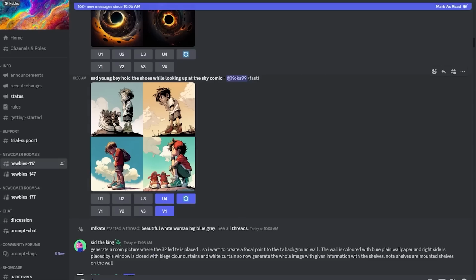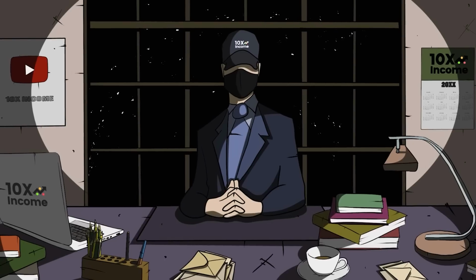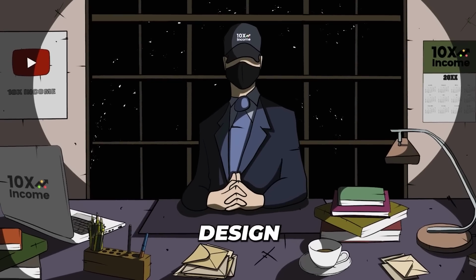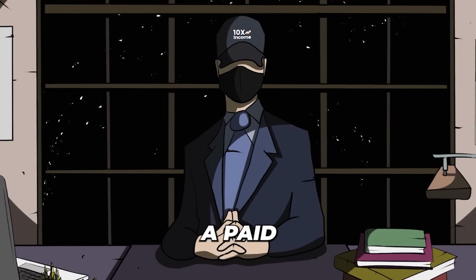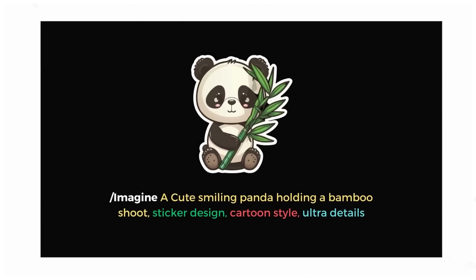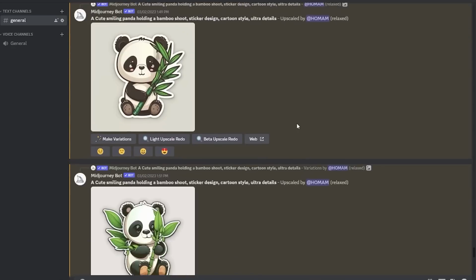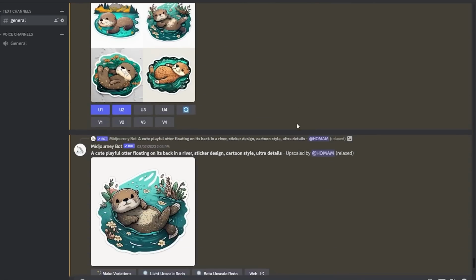And once you've decided on something, head over to Midjourney to start creating the actual sticker design. But keep in mind that in order to use your design commercially, you must have a paid Midjourney plan. Once you're in, type /, then imagine, and paste the sticker idea you want to make. Repeat the process and come up with more ideas until you have the number of stickers you want.